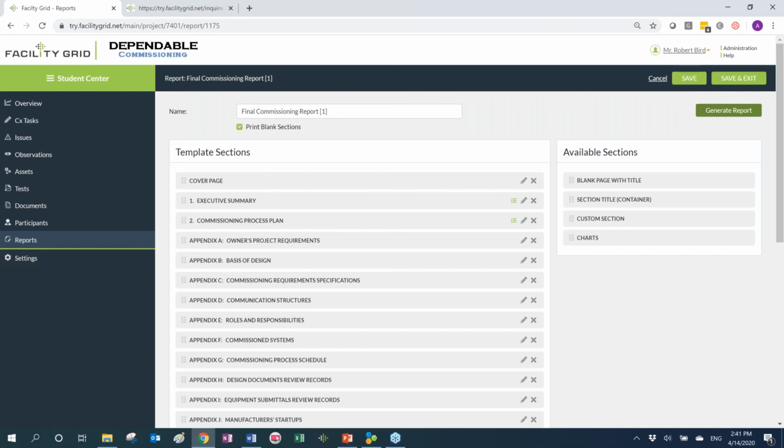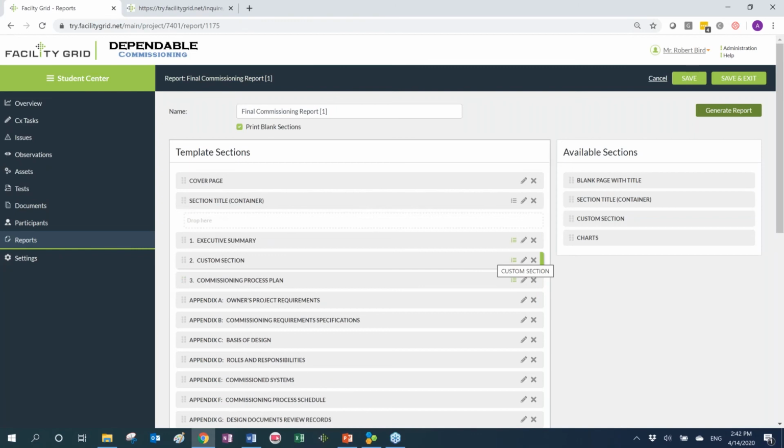Or you can rearrange any of the sections based on whatever your requirements or your client's requirements for putting reports together. You can remove sections if you don't need them. You can add additional sections, basically rearrange it and make it, again, tailorable to your specific deliverables. If you want, you can even throw charts on there. So if you want to report on how was the progress of your activities on the project, you can throw charts on there as well.